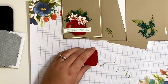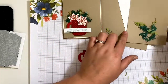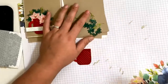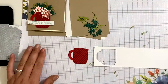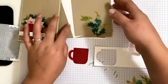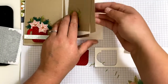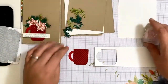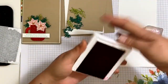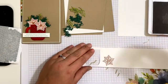Okie dokie. So where did I put the other pieces? Okay, we've got to stamp a little bit here. So I'll grab my scrap that I put aside. Now we have to stamp 2 of the flowers, and I'm going to get the inside. No, I need to, that's not the inside. This is the inside. Okay, so what we want is the Real Red, and then we're going to stamp these poinsettias, I think they're called. We want 2 on the scrap.